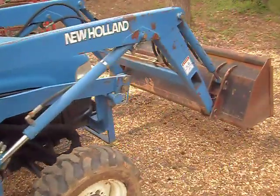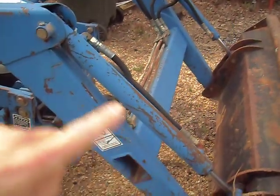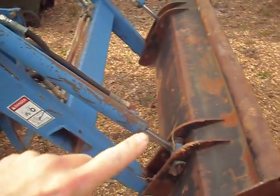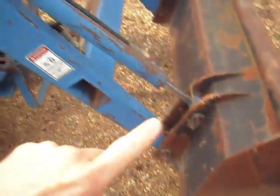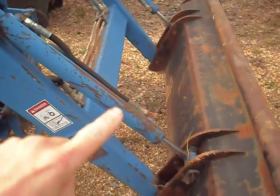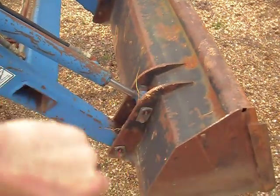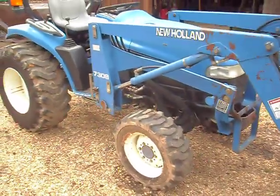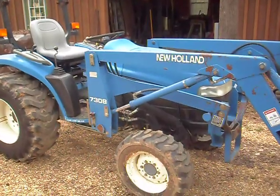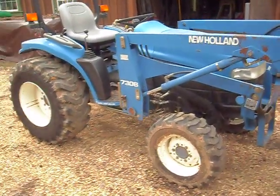So yeah, I think I need to replace the U-cup seals in the bucket tilt cylinder. These seem to be fine, but if I got a load in the bucket, these cylinders, it'll start, you know, twisting forward and maybe eventually dumping the load. But yeah, I think I got a fair deal on this thing.